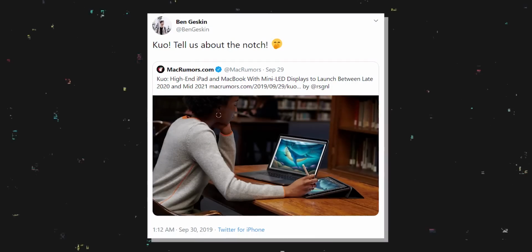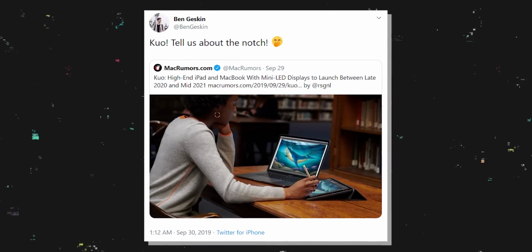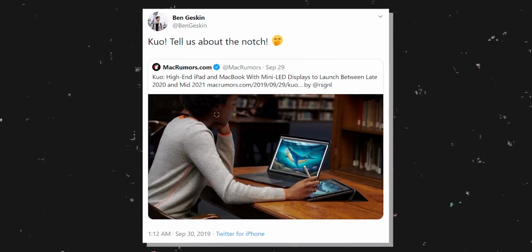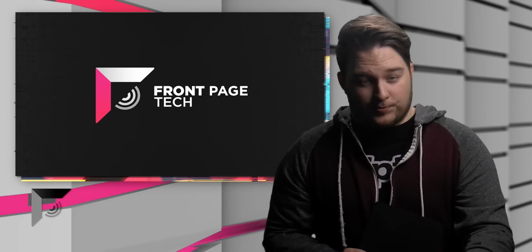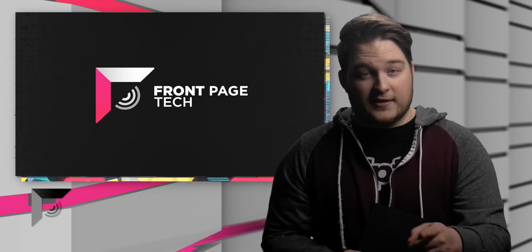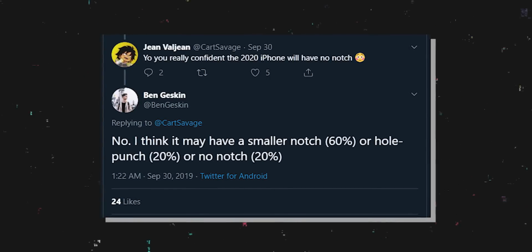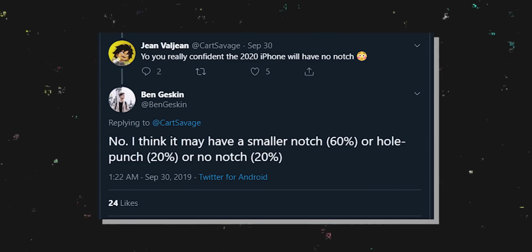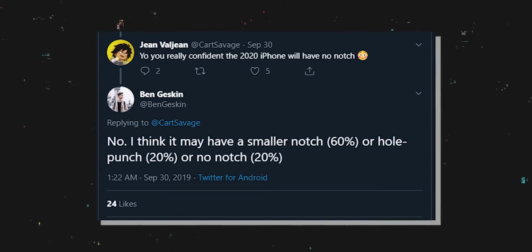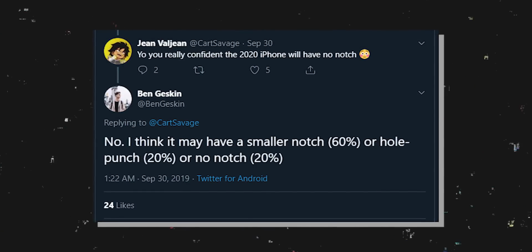Geskin tweeted the article saying, "Kuo, tell us about the notch." Cute little emoji, as if he's been right the whole time and we just need Kuo to validate him. But then, buried in the replies in that thread, you'll find this. Someone said, "Yo, you really confident the 2020 iPhone will have no notch?" Ben Geskin: "No, I think it may have a smaller notch, 60%, or hole punch, 20%, or no notch, 20%."